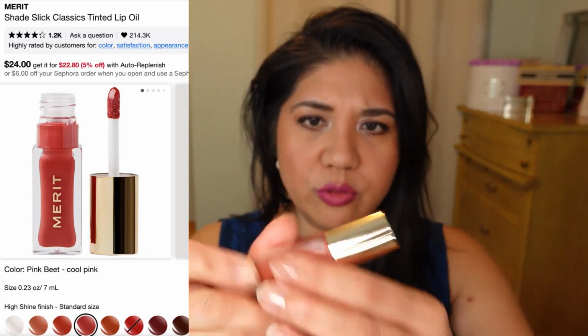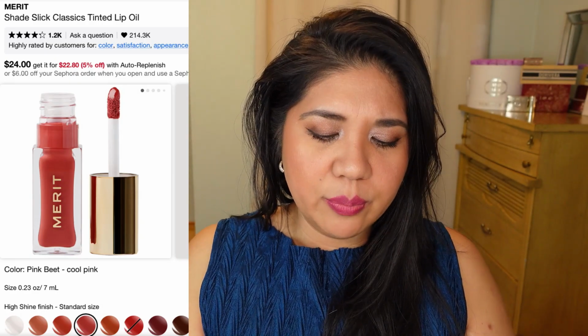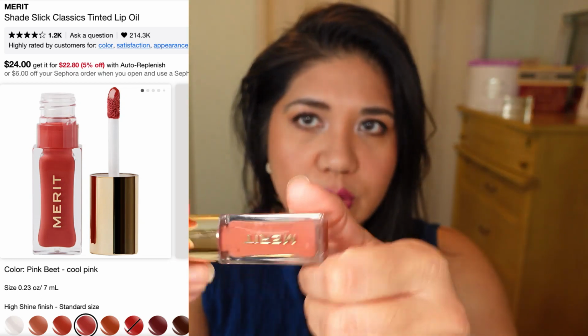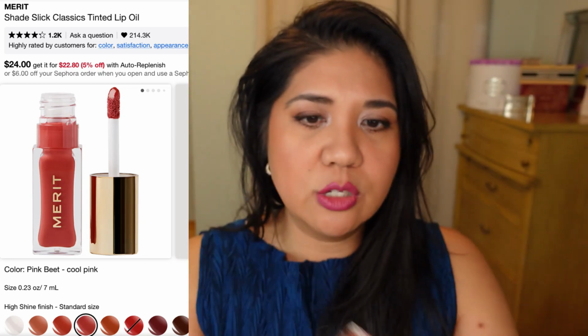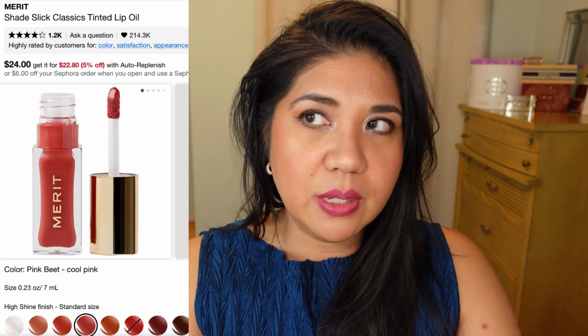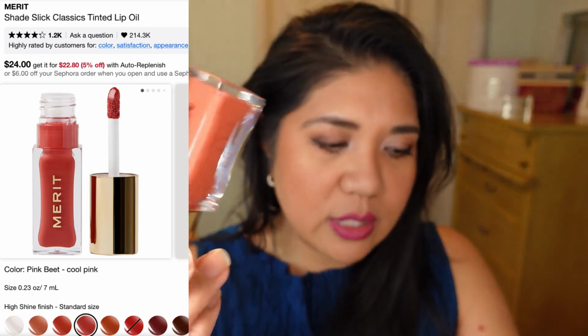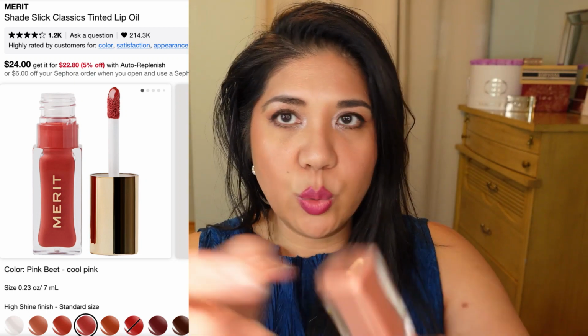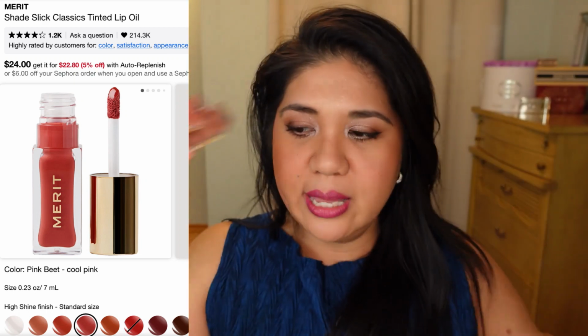I would definitely recommend the lip oils. I've talked about these Merit lip oils before. I think I've had like 3 of these, and these are so wonderful. This is probably my favorite lip oil from Sephora, and Merit has beautiful colors that suit a lot of different skin tones. My favorites are Pink Beet and Marrakesh. So this is the one I have right here, and then this is Taupe. These are my favorite lip oils at Sephora.